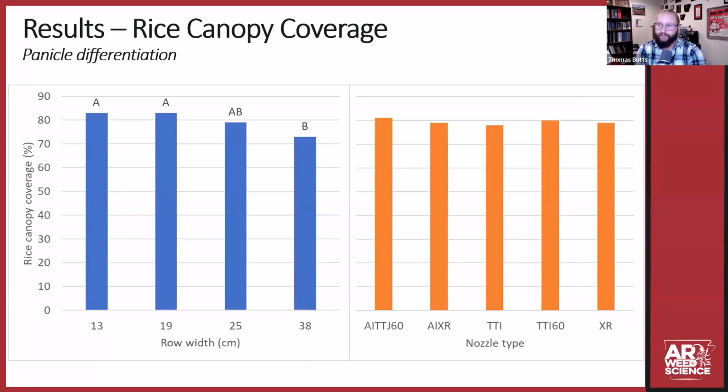Now, once again, similar to specific aim 1, when it comes to the rice side of things, we saw much less of an impact from our treatments. So when it comes to panicle differentiation, canopy coverage, so this is when we're going into reproductive stages in rice, you'll see that with row spacing, we did lose a little bit of canopy coverage from that widest row spacing, the 38 centimeters or 15 inches. But generally, it was able to catch up and cover most of the ground similar to the other reduced drill row spacing. So it can make up a lot of ground, even in that wide row spacing.